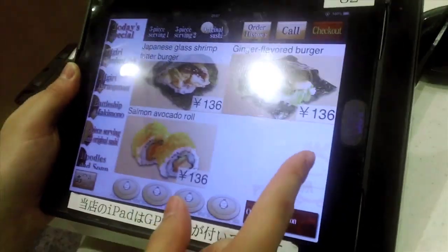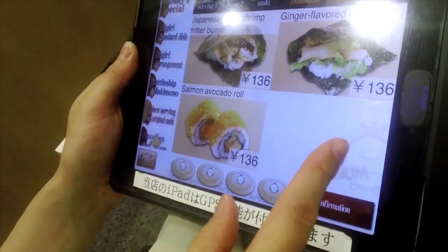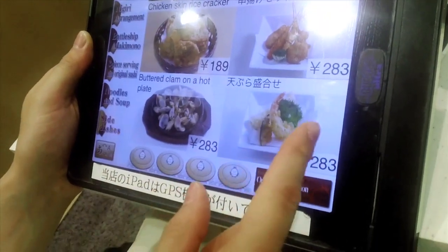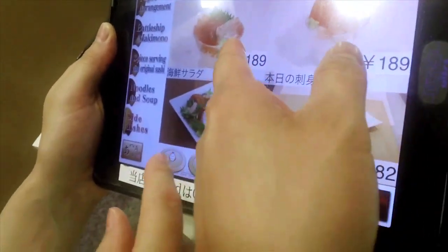I'm trying to avoid dairy. Salmon avocado. I think that's their version. Is this their version of a California roll? Pass on that. Anything that resembles a California roll, screw that. Wow, they got a lot of stuff here. This is a pretty extensive menu. No, we haven't had. Oh, check that out.